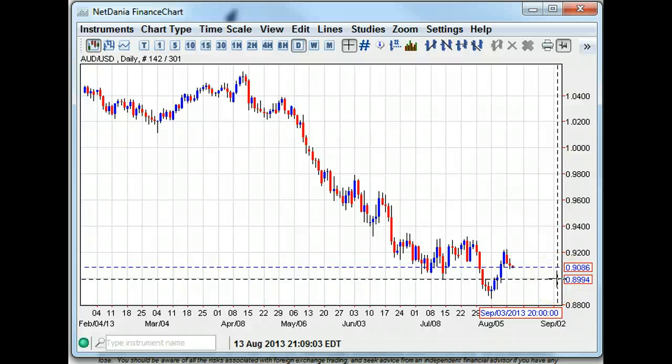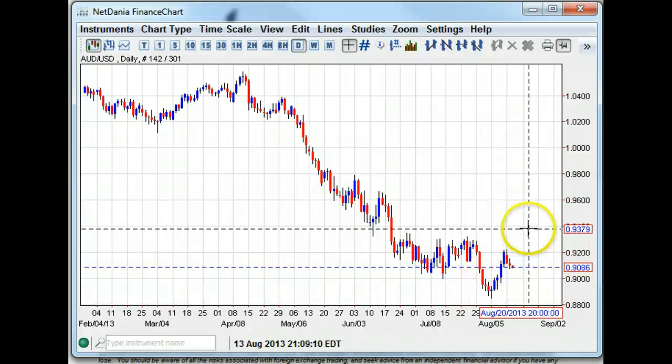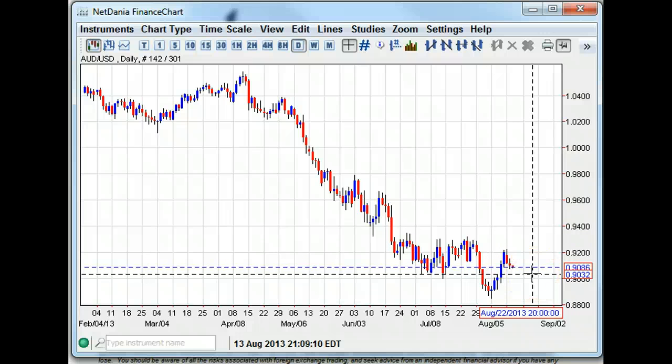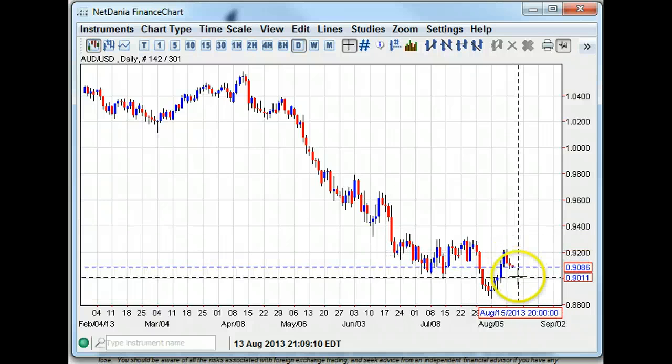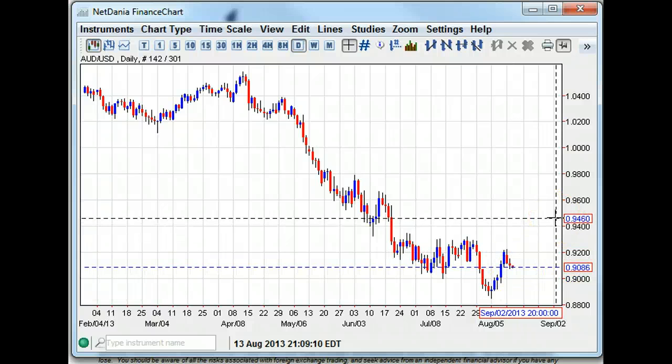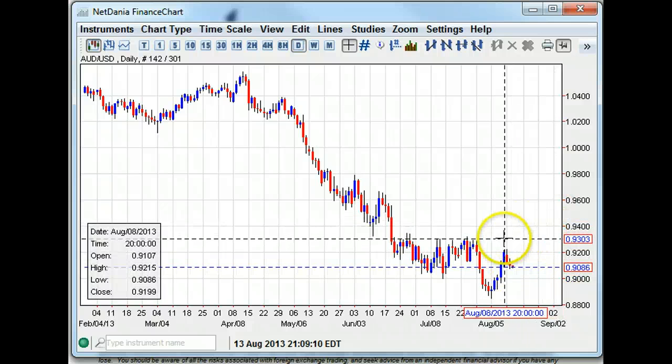This was the support level here. We broke back above it. Now we may come back and retest it. That's going to be the key thing. 92 to the upside is the key break. Until either one of these things happens, there isn't much, just consolidation happening in Aussie as the night progresses.